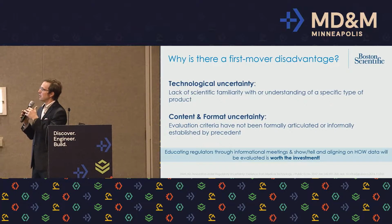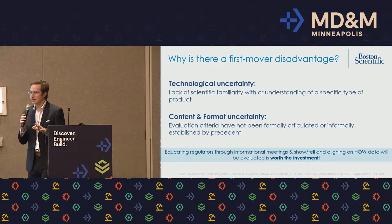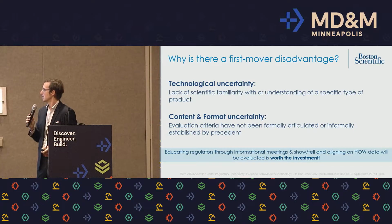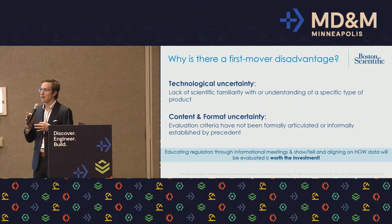So this evaluation criteria hasn't been formally articulated through guidance documents or informally through established precedent of other similar devices. And so this highlights the importance of educating regulators through informational meetings, show and tell, aligning with them, not only on how the device works, but how the data that you're going to be submitting will be evaluated and what their expectations are.